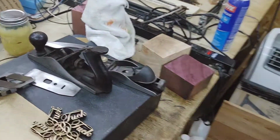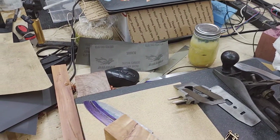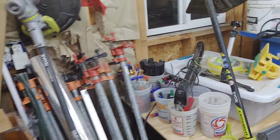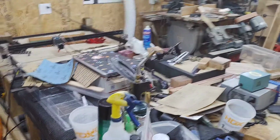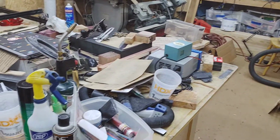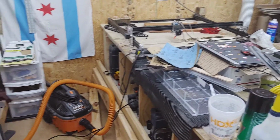But I'll post some different carving content, both router carving and maybe incorporating a little laser engraving into there, and some hand carving and stuff like that. But that's pretty much what the shop looks like. It needs a good thorough cleaning. Maybe I could send the kids out here to help with a little child labor.